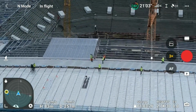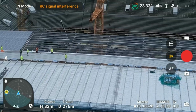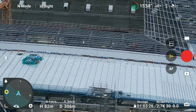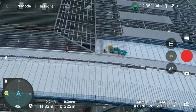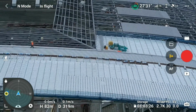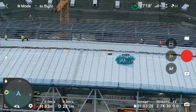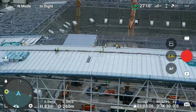See, there's that polycarbonate sheet. So it looks like they're preparing for more of these long sheets, because there's a whole row of people. Following along the bottom of the screen, you've got the storage, which is the memory card. I've got an hour and 3 minutes left on it at the moment. Next to that, resolution and frames per second. I always record in 2.7K at 30 frames per second, and then upscale it to 4K. You get slightly more zoom if you use 2.7 rather than 4, and you can't really notice the difference. And next to that is the EV, I don't know the technical term for it, but it makes the picture lighter or darker.